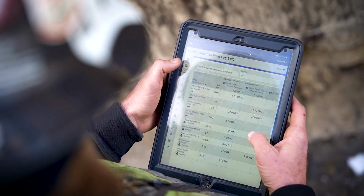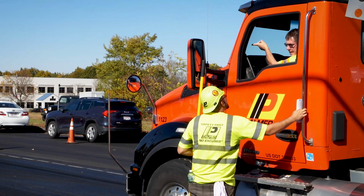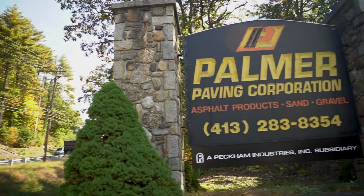Those field logs and what they enter in those field logs give me a picture so I can do the next step and actually build that job. Overall, it definitely does save time. It's way more efficient than keying in all of that information, and the information that does come in that may be incorrect is an easy thing to fix.